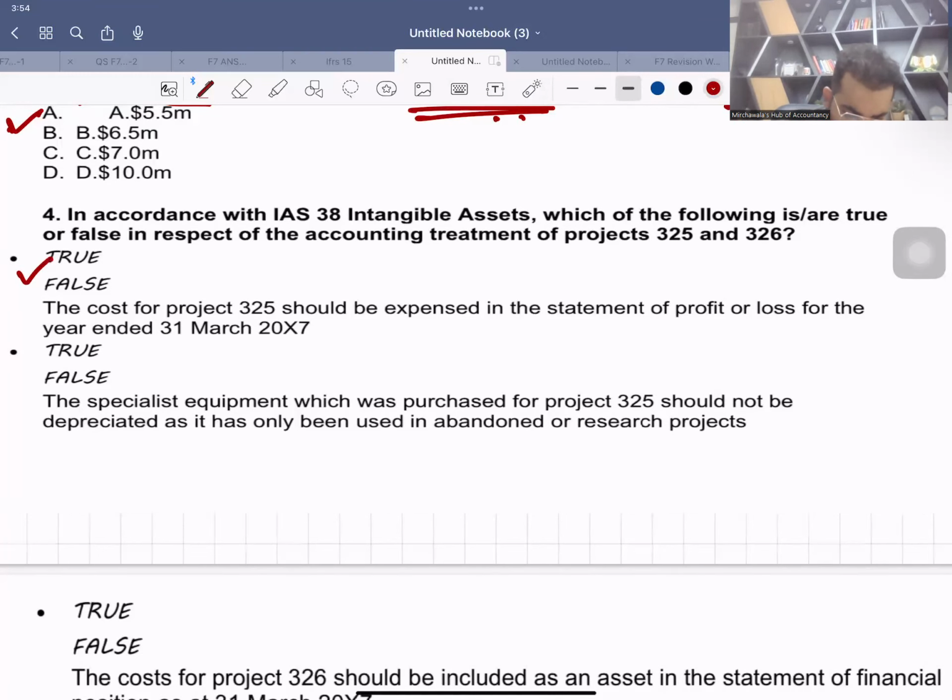Then the specialist equipment which was purchased for project 325 should not be depreciated as it has only been used in abandoned. No, this is false. It should be depreciated because we are using it, and yes, that depreciation will go in the P&L. Because we use the specialist equipment on this project as well as other projects. So when you are using it, depreciation is genuine, depreciation should be booked. So this one is false.